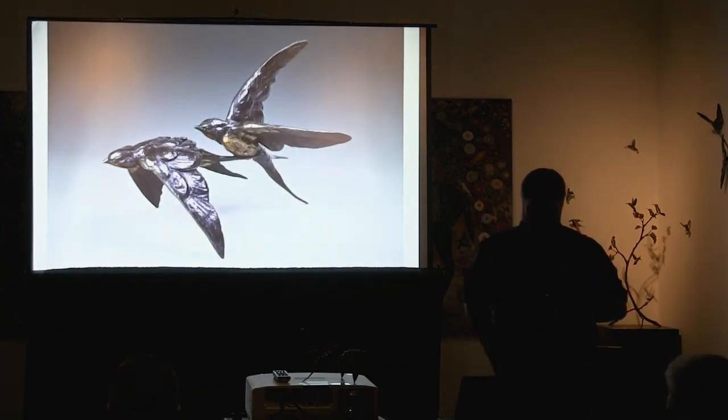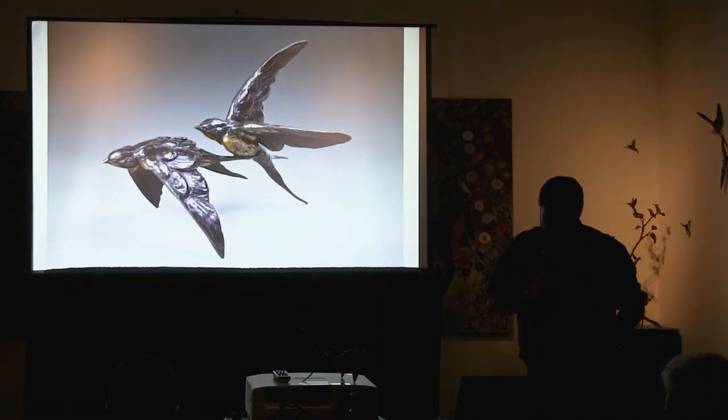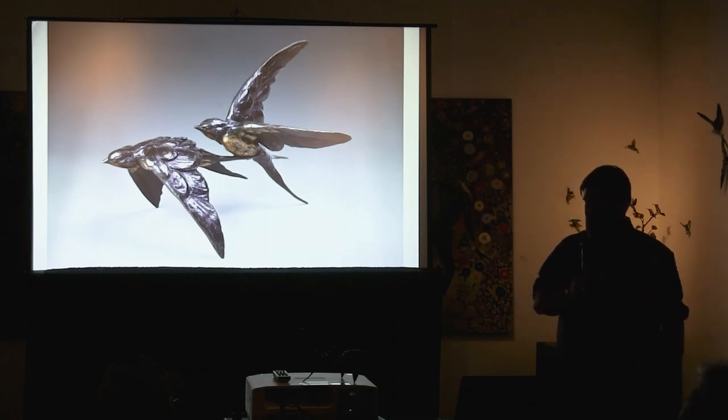And here we are, To and Fro. I got a little bit ahead of myself. Okay, so To and Fro is, like I said, one of my earliest ones in which I started to completely pare down the composition to the animal by itself.